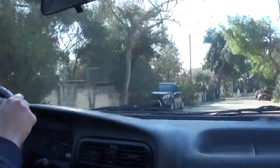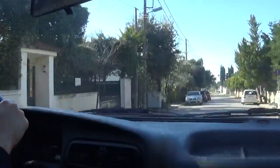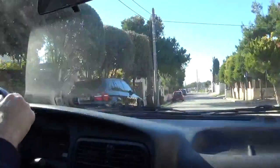So we have to be careful here, because the drivers in Greece are speeding carelessly, and in the corners with no visual contact to the opposite stream, you have to use the horn, the klaxon.